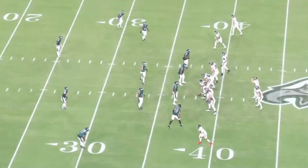Third play of the drive, they're gonna come back to the rookie again. Eagles are getting cooked defensively, so they're gonna change the coverage a little bit. They're gonna roll him down, and they're gonna try and trick Kirk Cousins with how they bring the pressure. He's gonna be manned up on Kyle Pitts.